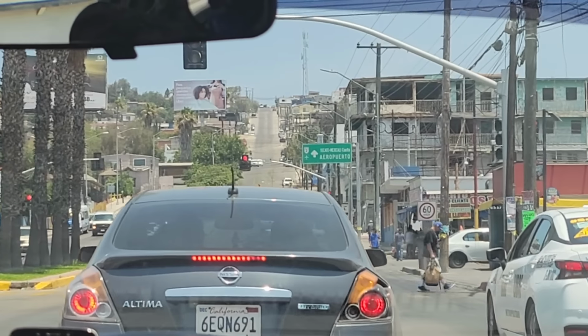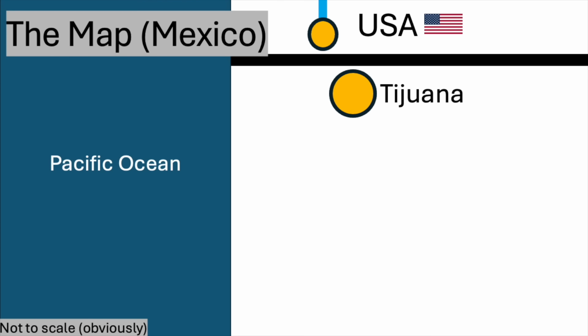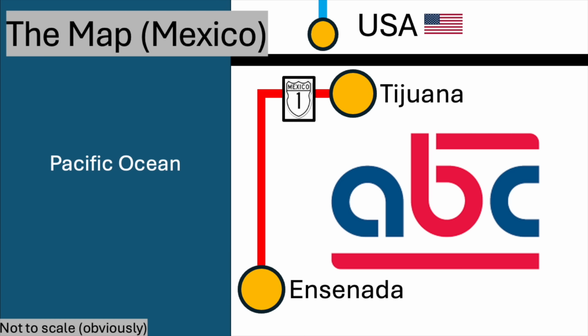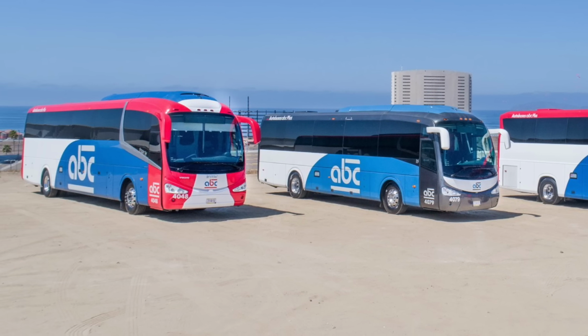Tijuana is the largest city in the Mexican state of Baja California, and the second largest in the whole country, located just south of the US-Mexico border. From here, Federal Highway 1 heads west to the coast, where it turns south, hugging the Pacific coast until the smaller city of Ensenada. Autobuses de Baja California, or ABC Bus for short, runs a frequent bus service between the two cities, with the station conveniently located by the Tijuana border crossing.